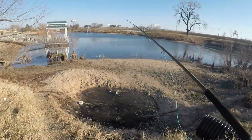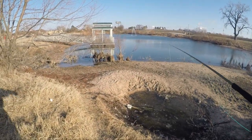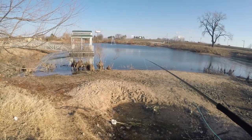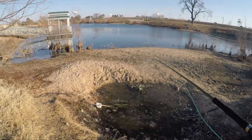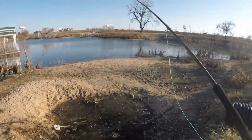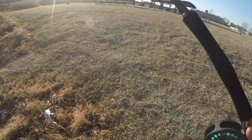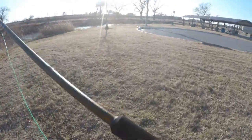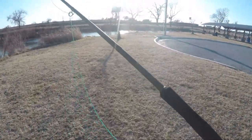Let's see these little bluegills. Oh man, it's all iced up. Underneath the ice, there's little bluegills in here. Go to a spot where there's not too much wind. Let's get some fishing going.